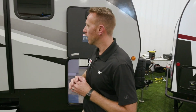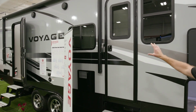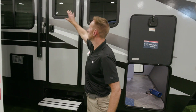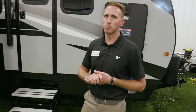Some other features of this: 2 entry doors standard. Your main entry door is 30 by 72, your bedroom entry door is 26 by 72, and note, it will have a window. It's not going to be a blank door or just a peephole. We want to get natural light and cross ventilation throughout the trailer wherever we can. That's directly from the customer, where we're hearing that.